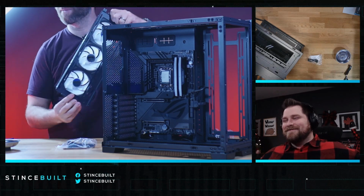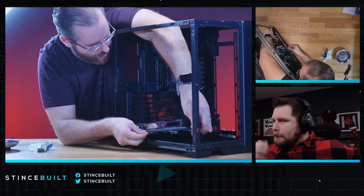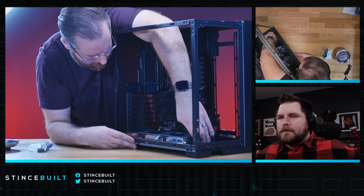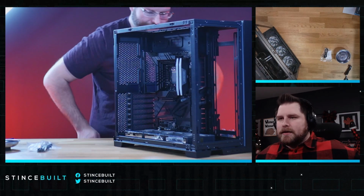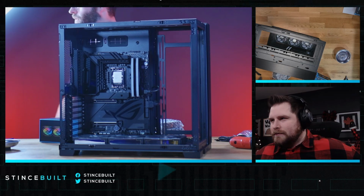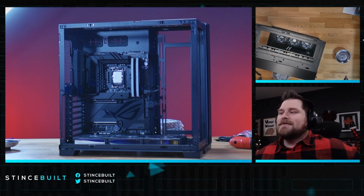All right, get these fans in the bottom here. I'm trying to be careful. I'm not trying to print up all the fans. The fans have that infinity mirror look, and that's all like fingerprint heaven, you know? So I'm trying to take it easy, throwing it in there so we're not getting all the smudges all over them. All right, so we're gonna do the side fans, and then next we're gonna work on the power supply before we work on the cooler.